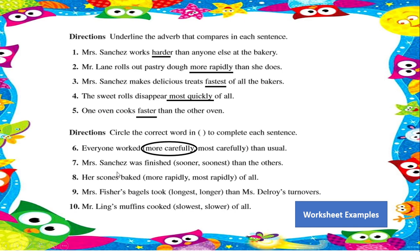Mrs. Sanchez finished sooner or soonest than the others. We have than, so what do we use? Sooner. Okay, because she finished sooner than the others. We have than, so it's compared between two. So we use sooner.